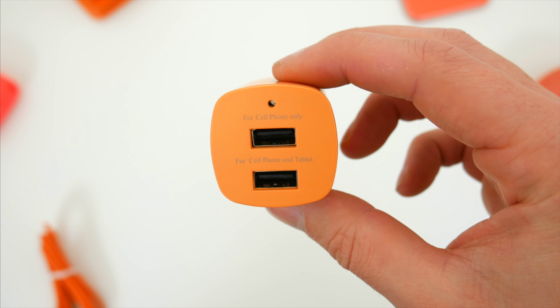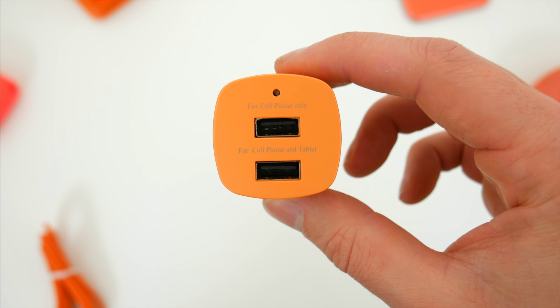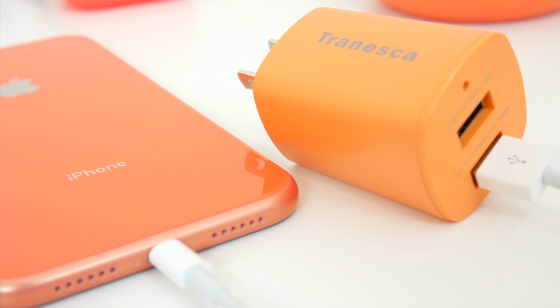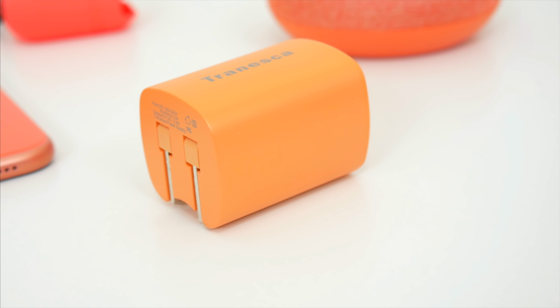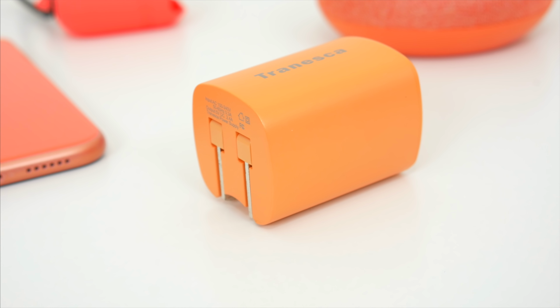This one from Trane Eska is a dual-port USB brick that'll output the right amount of power to the specific device you have plugged in. So if you have an iPhone plugged in one port and an iPad in the other, it'll output the right charge to each device since they both require a different amount of juice. If this sort of strange colored charger isn't really your thing, there's a ton of other colors to choose from, all listed for like $9.